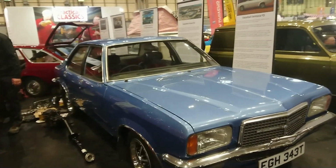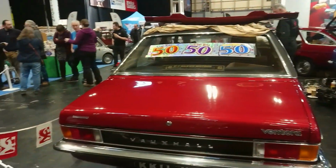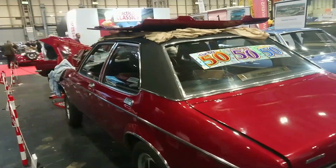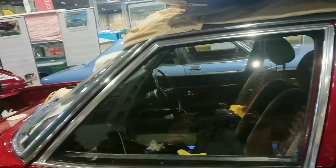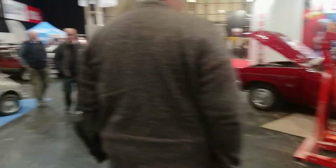I don't know whether that's a 1.8 or 2.3 though. This is a Ventura, so it's an earlier one of the FE shape. Yeah, big 6 for the FE Victor and Ventura and the VX 2300. So with the big 6-cylinder engine and all this luxury trim, although it didn't seem to get you electric windows, which is a bit of a shame, I think.